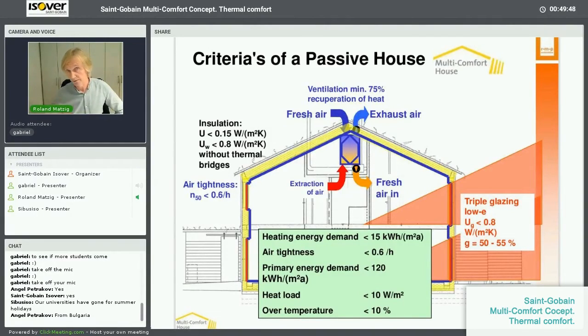We have to have an airtightness around the house in the envelope. It's easy drawn, but it's difficult to maintain it in place. So if you are detailing your house, your design, think about the details. Think about the possibilities the workers have to really realize this airtightness envelope. And the rest, you know it already.